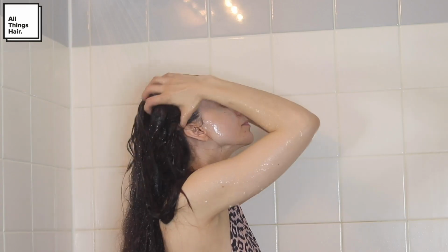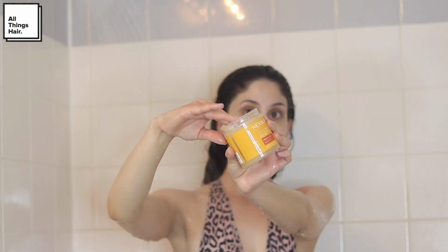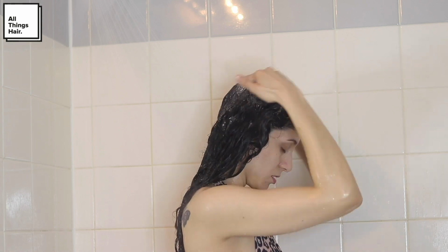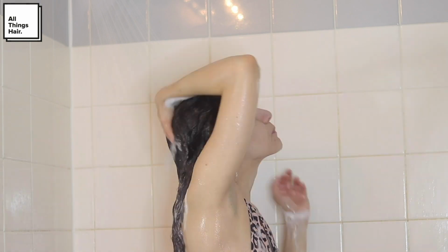This product is made from natural aloe vera and sugar, and it is just so refreshing. It gives my scalp a very cooling feeling as I'm applying it, and not only does it clean my scalp of any impurities, but it also moisturizes my scalp.